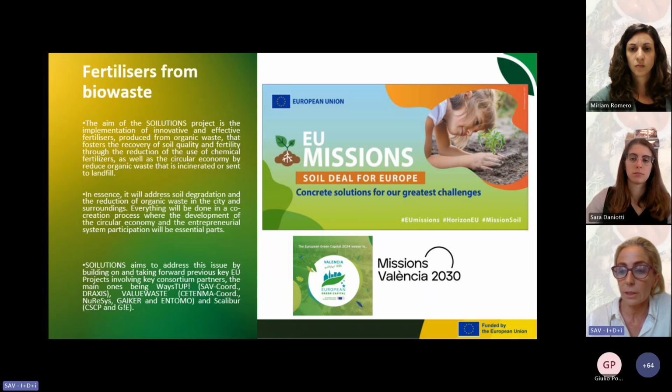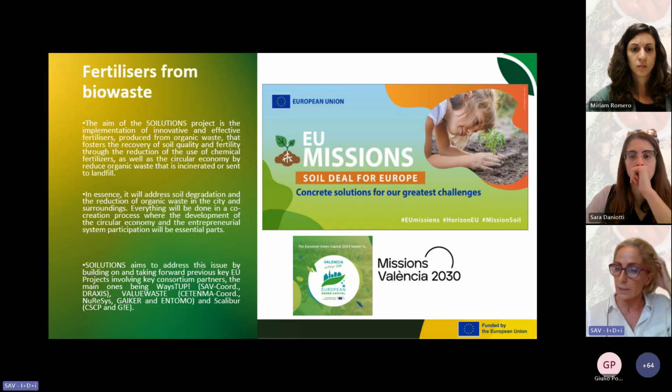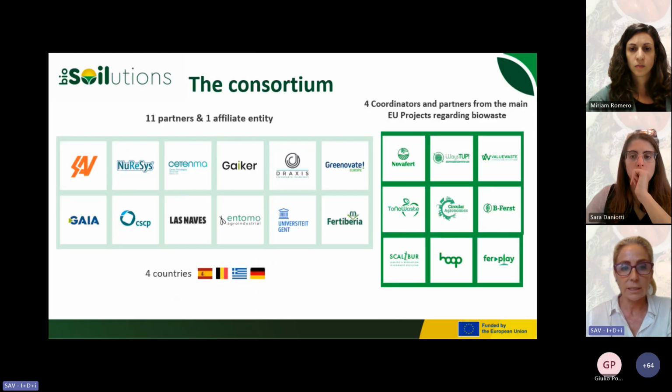Everything will be done in a co-creation process where the development of the circular economy and the entrepreneurial system participation will be essential parts. In order to achieve the objectives, we rely on coordinators and partners from previous key European projects such as Waste Hub, ValorisE, and Scalable as bases in our consortium. You can see here in this slide the consortium. We are 11 partners and one affiliated entity, and among the partners of the consortium, we are 4 coordinators and partners from the main European projects, all of them regarding biowaste.